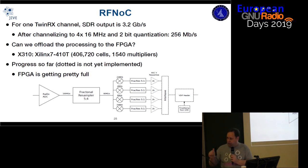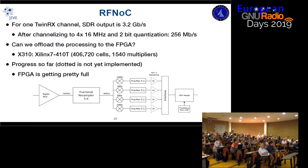But as you can see, those are actually in dotted lines, so I haven't gotten around to implementing that. At the moment, my FPGA is getting pretty full, so it's going to take some time to make it more efficient, to actually make it fit. It's going to be a real challenge to do 4 20x outputs on 1 x310, push that through the FPGA, even though it only outputs a lousy gigabit at the end.